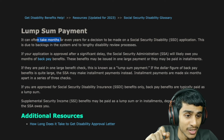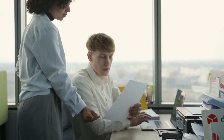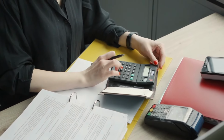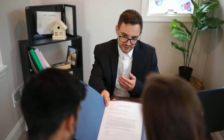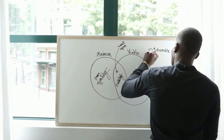It can often take months or even years for a decision to be made on a Social Security disability application due to the backlogs in the system and the lengthy disability review process. If your application is approved after significant delay, the Social Security Administration will likely owe you months of back pay benefits, and these benefits may be issued in a one-time large payment, that is the lump sum payment, or they may be paid in installments. If they are paid in one large benefit check, this is known as a lump sum payment.